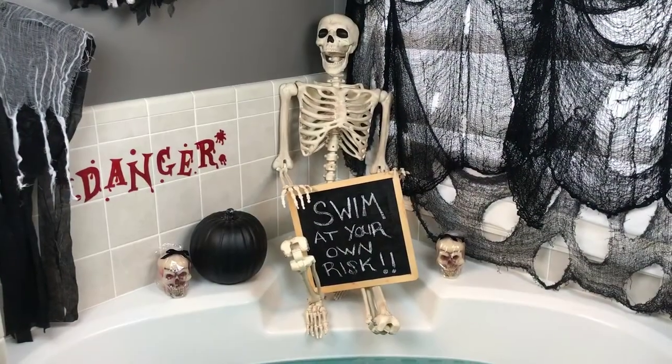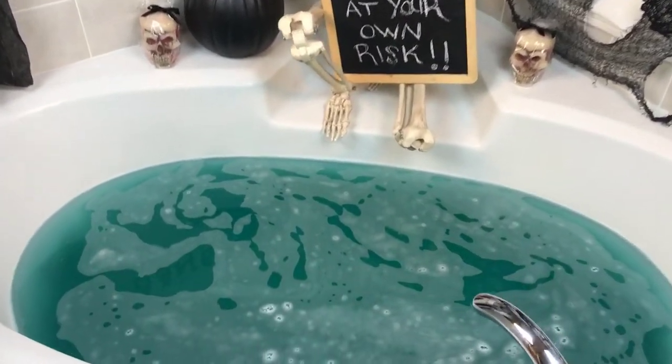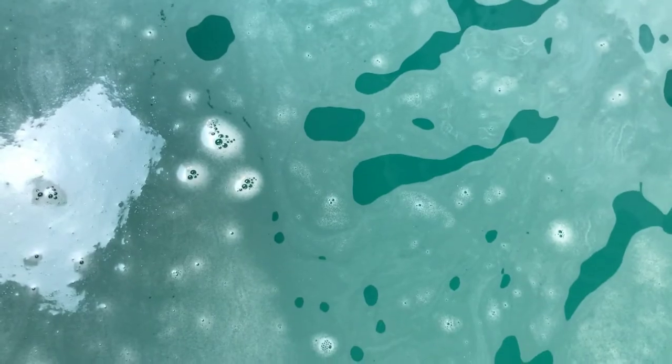I can't really tell from here about the sparkle. I'm gonna have to just let you guys know if I can remember. It's just one of the things I do forget to tell y'all. Unless I'm covered in shimmer, I'll let you guys know when I get out. But let's go check the bubbles and see what they look like first. All right, let's check them out. It smells really good in here.